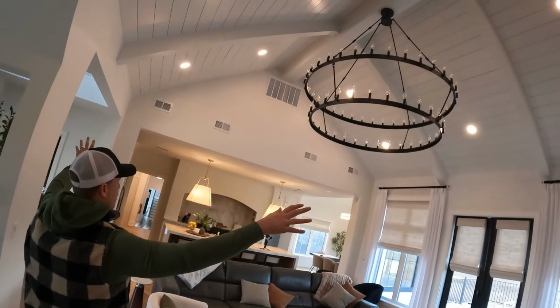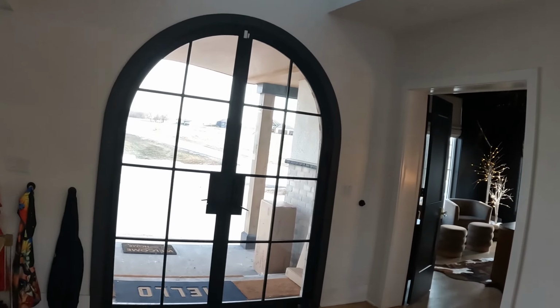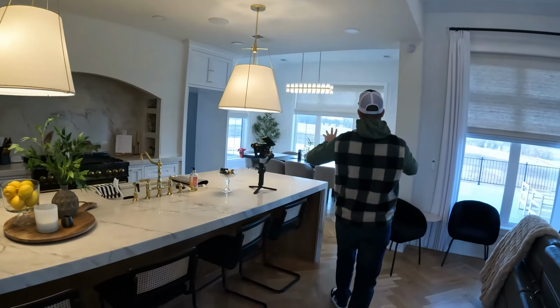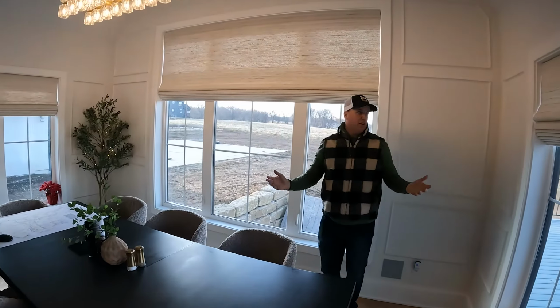I love this great entry point right here. We walk through. I love our front door. We got to get it tuned up a little bit. You know, don't have your framer install your door. I love this island. I love this kitchen. I love this dining room. This is where we have dinner every night. We got a great view of everything. It's a very inviting place.